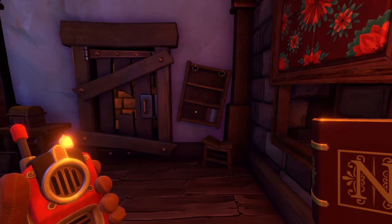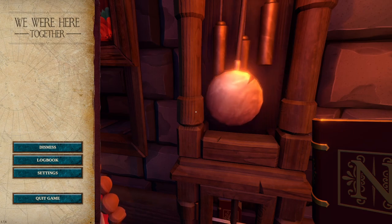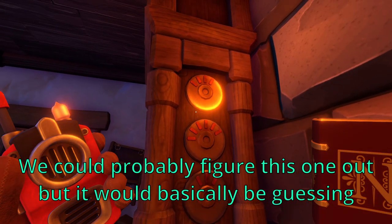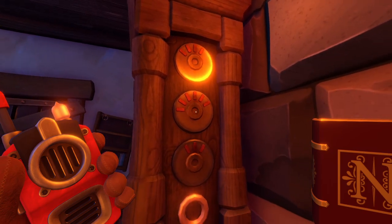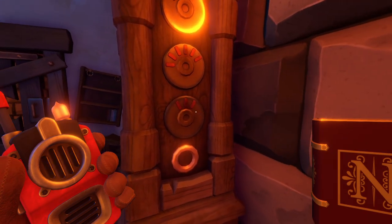My book's searching up, I hate this game! Yeah, I'm looking, this is the stupidest puzzle for sure. Okay, try to put them like this. The top one pointing straight up, the middle one pointing straight up, and the bottom one pointing to the one to the left.